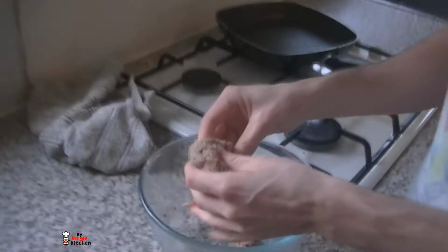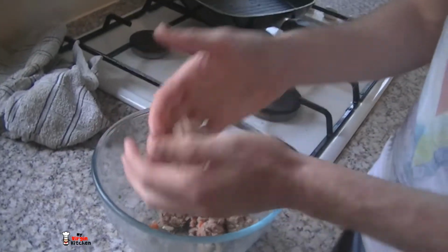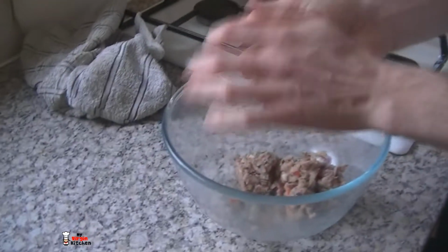Yeah, we'll just turn them into a ball, nice and rough. The meat's nice and firm, so it's not going to break up. Alright, then, okay. After you've done that, yeah.